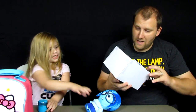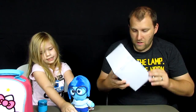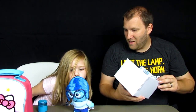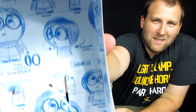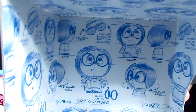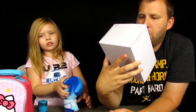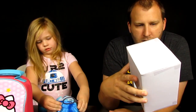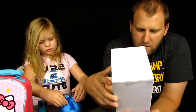And this actually is really cool. Ready? Watch this. Inside the box, I didn't even see this till now. Inside the box is a bunch of drawings of Sadness, and it says what it is. It's a soft sculpture. Flattened bottom of feet for stability, weighted feet. It shows how they made her, so that's pretty cool.